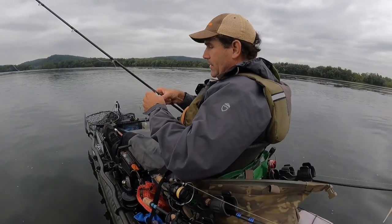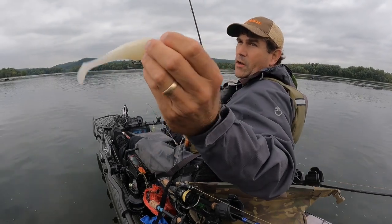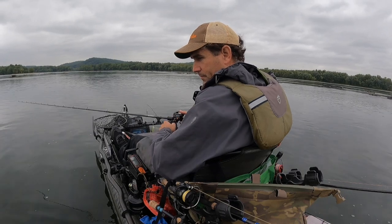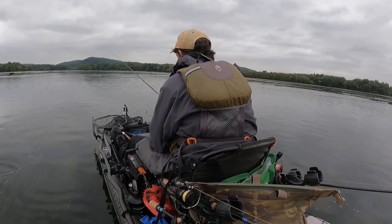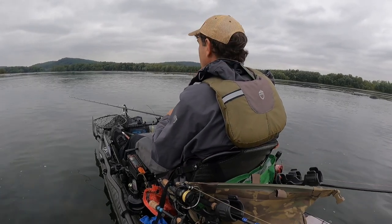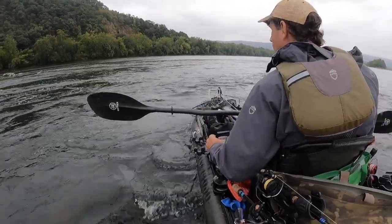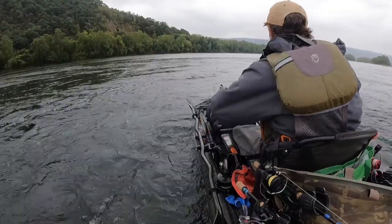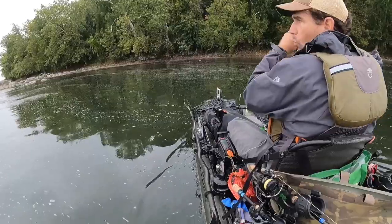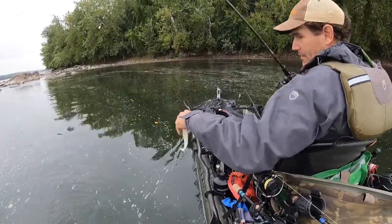Time to start heading back. I bought these, I think I got 2 of these. These are the cull ShadZ some time ago. Man, that's a slow rate of fall. And I've yet to use them, so I figured if they weren't going after the Nessie, we'll give the cull ShadZ a try. Oh, I finally had one hit a moving bait. That one hit the cull ShadZ. I horsed him, I think.